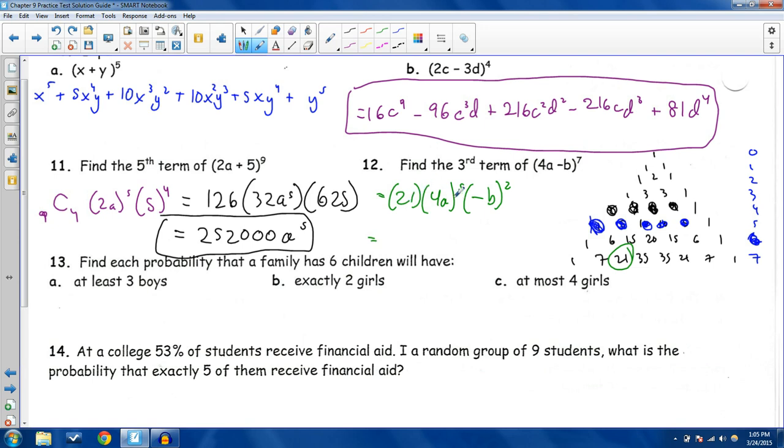Now we have to multiply 21 times, not times 4, 4 to the 5th. Is that 256 times 4, 1,024, I think. Let's try that. 4 to the 5th is 1,024. So I'm going to do 21 times 1,024, a to the 5th times positive b squared, right? Now that you've squared a negative b, it's positive b squared.